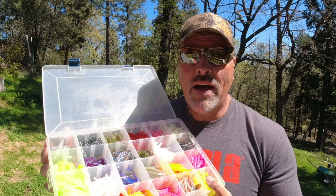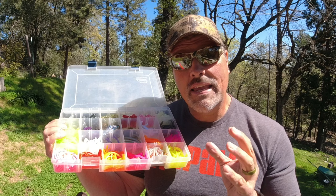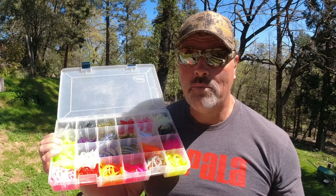I'm finding that you control your soft plastics at virtually any speed. My target speed is typically 1.8 to 2.2, usually at that lower end of the speed spectrum. Usually when fish are a little more neutral, that's when I'm breaking out the soft plastics.